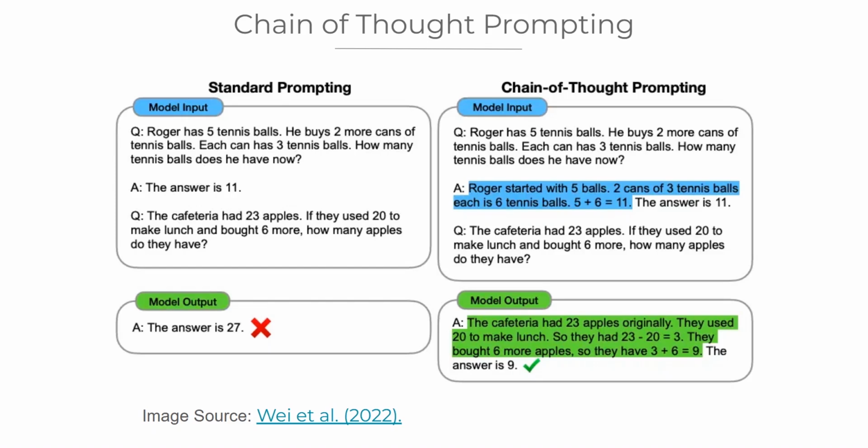Now, take a look at this comparison between standard prompting and chain-of-thought prompting in the given slide, which is taken from the research paper mentioned below. In standard prompting, the model receives a question and is expected to generate an answer directly. However, this often leads to incorrect responses, especially for problems requiring multi-step reasoning.